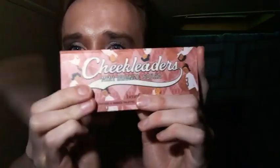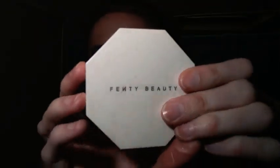Okay, now it's time to dive into my Cheek Leaders Mini Bronze Squad Highlighting, Contour, and Bronzing Palette by Benefit Cosmetics. It's one of my favorites, and as you can see, I've had it for about 2 months, and I've done some damage. But while I have this out, I'm going to go ahead and break out my Fenty Beauty Kilowatts Edition, Chills. I never know which way you guys can see it correctly, so I always do this whole thing.